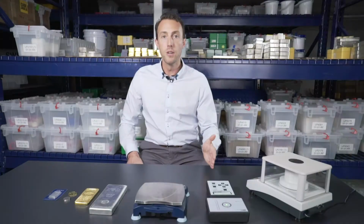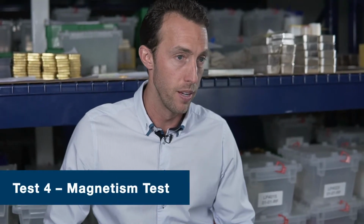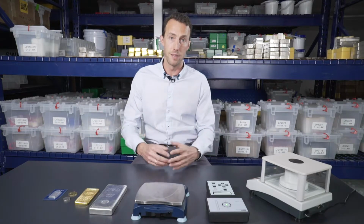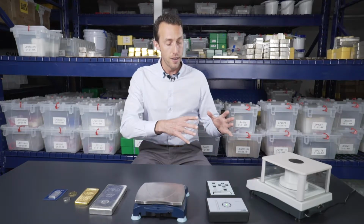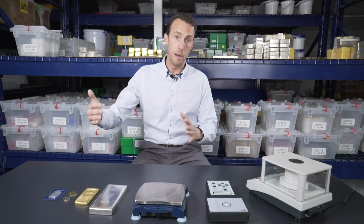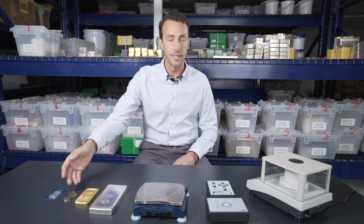So the final step that we use here at SWP for non-destructive testing is a device that will test the metal's reaction to magnetism. Each element on the periodic table has a unique reaction to magnetism. So this device, again, with some certain settings in place and expected results that we can compare against, will tell us whether something is pure silver, pure gold, or contains alloys.